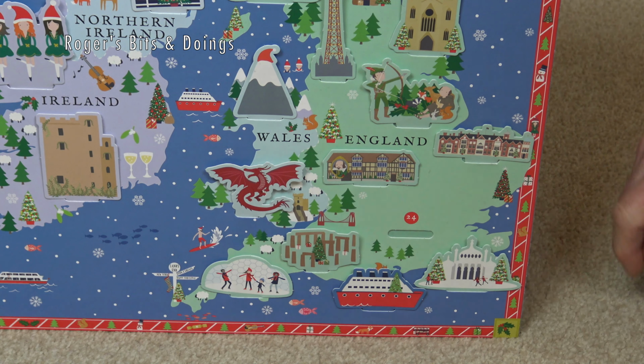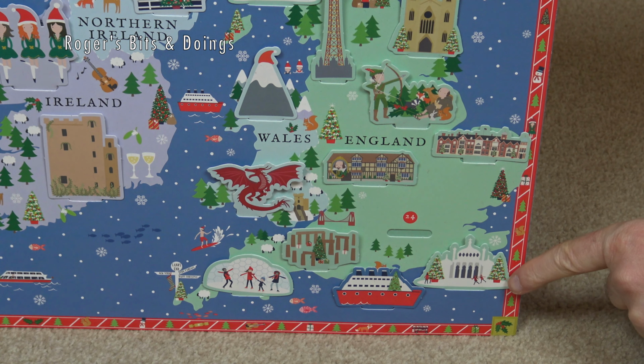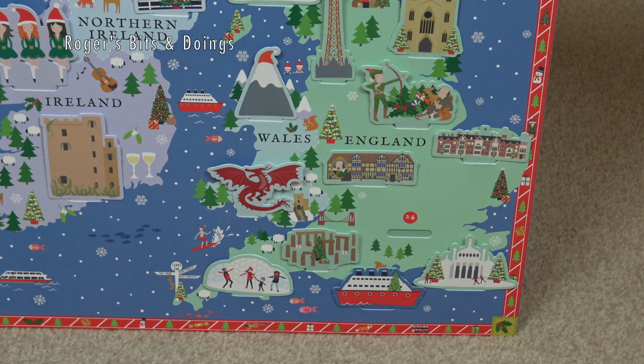Brighton isn't that far from East Grinstead, where I used to live in West Sussex, and Mark and I actually went to Brighton not that long ago. A couple of years ago we had a day trip to Brighton when we were staying in East Grinstead.